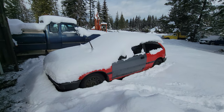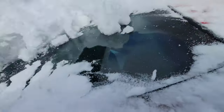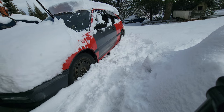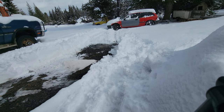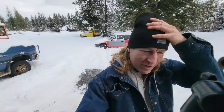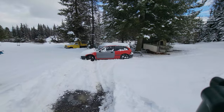I got an MFactory limited slip differential. It's a helical one, so we're gonna test this out. We gotta get this snow off. Well, I didn't get too far, but it made a couple feet. It's like high centered right now, so.